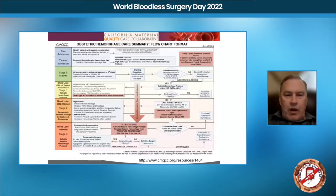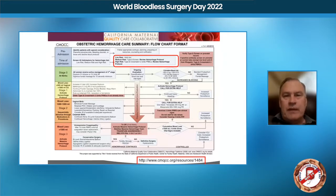Now, there's a website that was developed by the California Maternal Quality Care Collaborative, as shown here. There is a series of steps that they recommend when managing one of these obstetrical hemorrhage patients, and this is the resource link where you can find it. The first thing they recommend is that you stratify patients for risk of bleeding. And this is what they recommend you do.